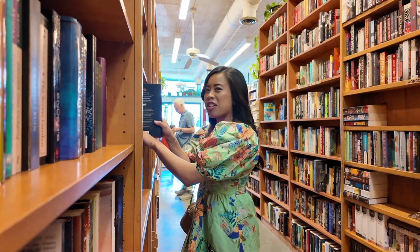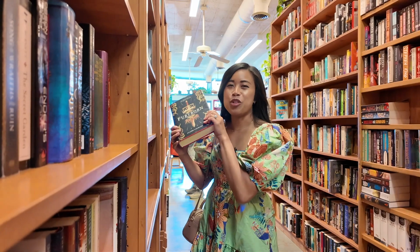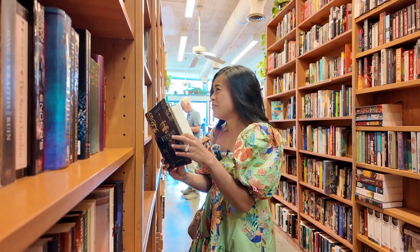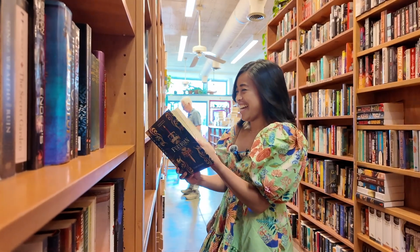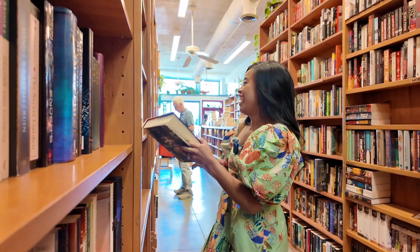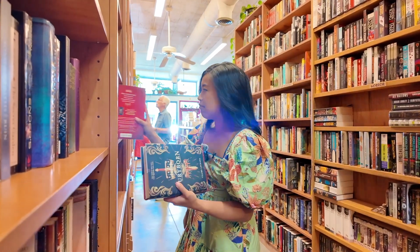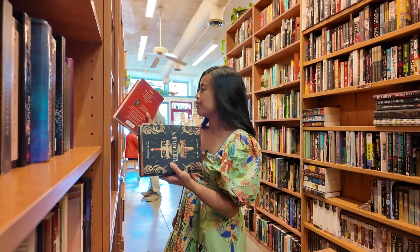I think I'm gonna get this book. Another young adult book. I'm not a young adult. I'm just an adult, but this looks good. Like, do I get the second one? Should I just wait if I actually like it? I'm gonna start with the first book.